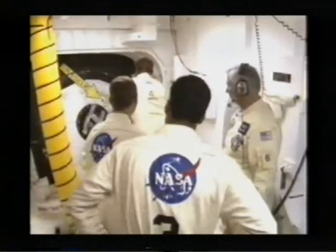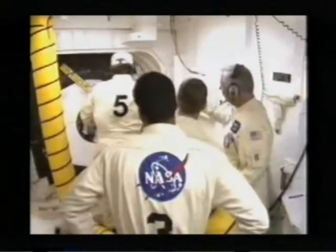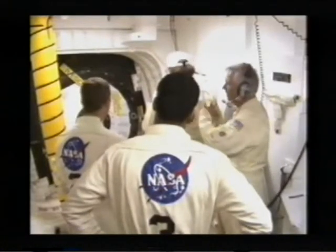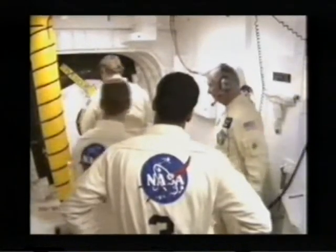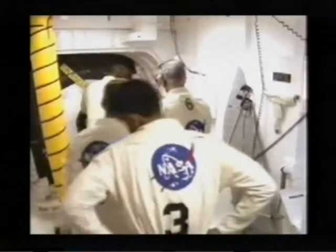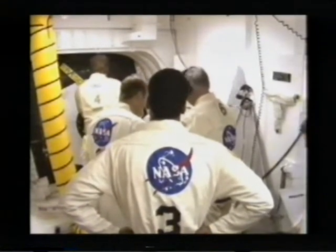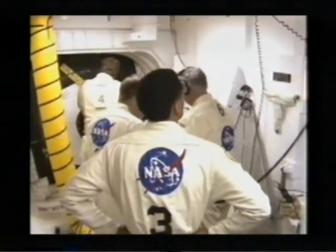CDR, TC, perform cabin vent redundancy configuration. That's the work, CDR. OTC, CDR, the cabin vent redundancy config is complete. Copy, ECL. I copy.